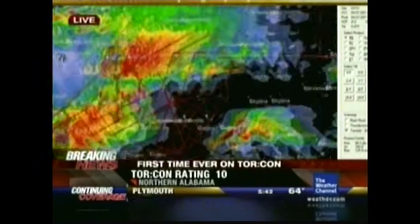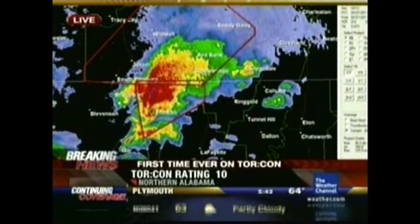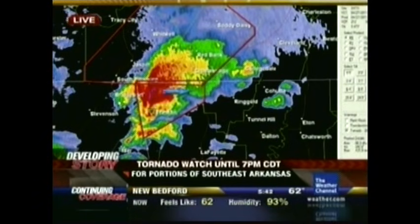Now, I also wanted to slide a little bit farther off to the northeast corner of Alabama, because there you see the remnant of the Cullman storm still heading toward the Trenton area. That is going to slide very close to the Chattanooga area. Some of the hail may get into Chattanooga, and that's where we have Chris Warren.